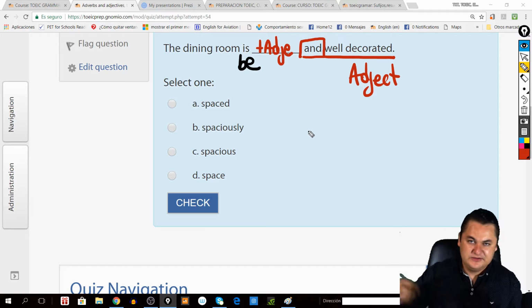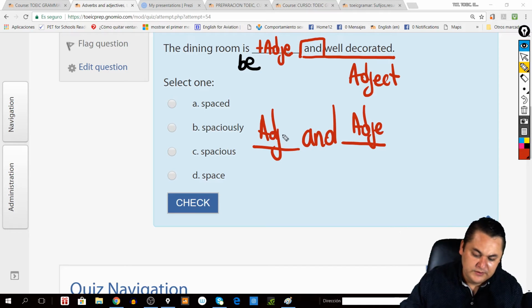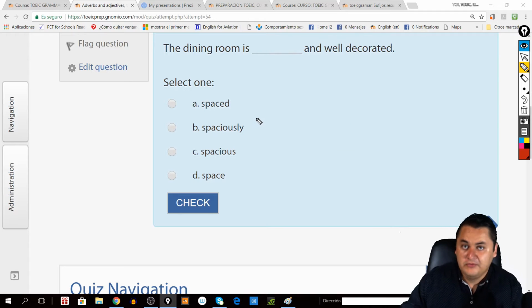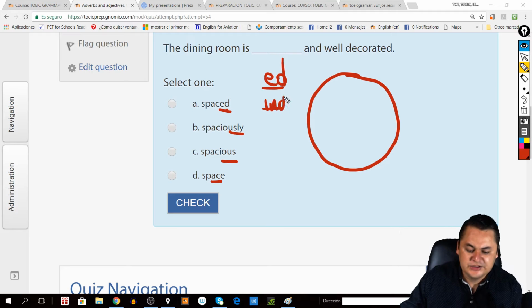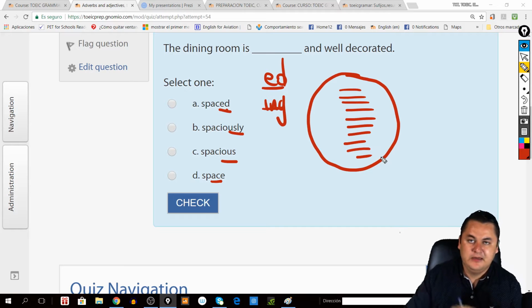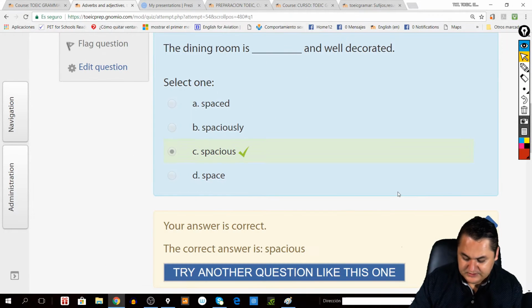So probably you remember I explained this some classes ago. If you have the word and, what you have before and after should be the same. So in this case, we have an adjective. Here before, we need another adjective. I hope you'll remember from the endings, we have ed, that can be an adjective, and ous is another adjective. So all those endings you saw in the circle have a priority over the ones I wrote here, which are ed and ing. So all these endings, you can play back if you wish to take notes. Those endings are the ones that are going to come first in the answer. So we can say that the dining room is spacious and well decorated. And then we can try next.